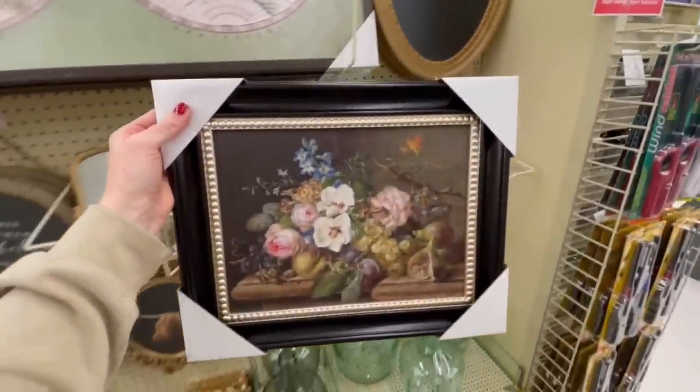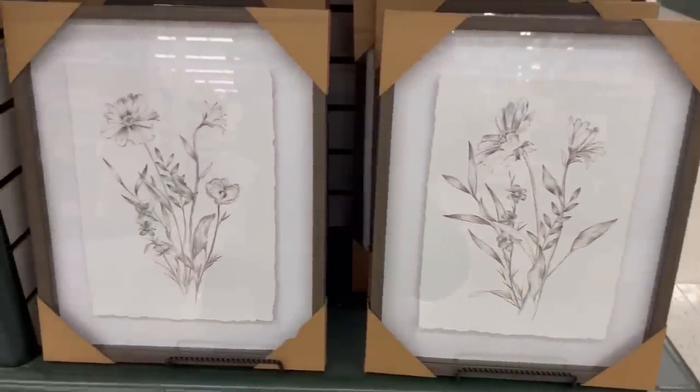Also, floral artwork is very big right now as well. Floral still lifes and floral patterned pieces, I'm seeing them all over the place. So that is another way that you could incorporate this trend very subtly as well.